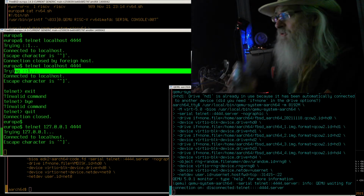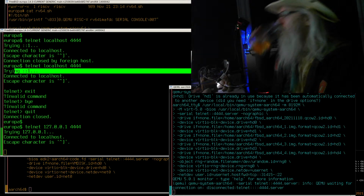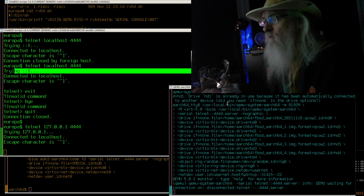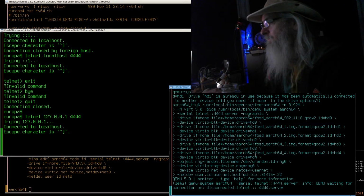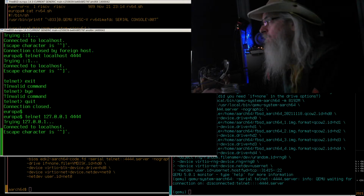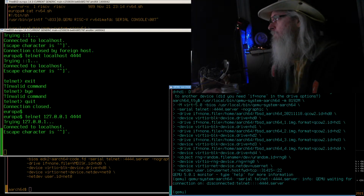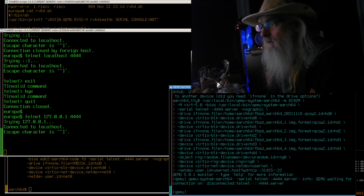Jesus, Risk 5 is easier than this. On what terminal, Ray? Ray, what terminal? There's very, very few. Yeah, I think we got to remove the serial line. But what about the no graphic? Eh? What about the no graphic?